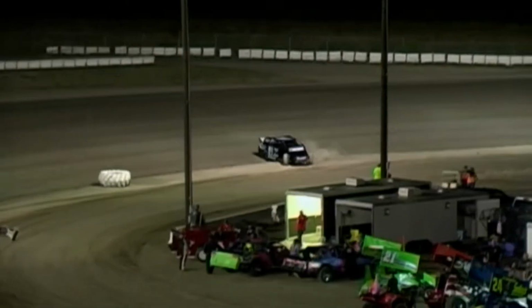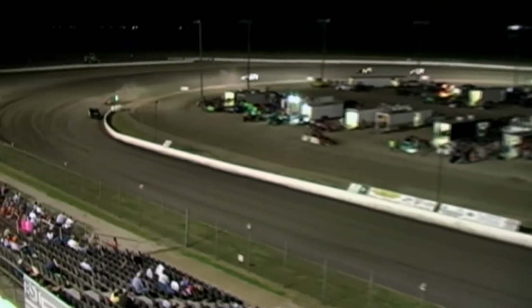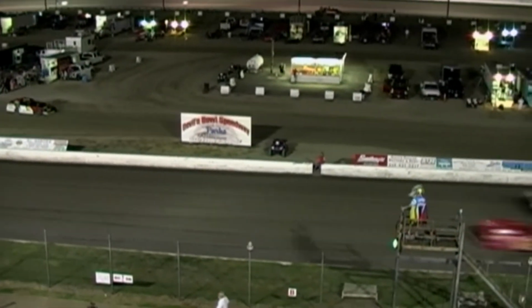Look, slight little bump coming off 2. Cisco pins it down on the road. Problems for Murray running in second. Almost spins out, pulls in front of McMacken as the checkered flag comes out. Wow.